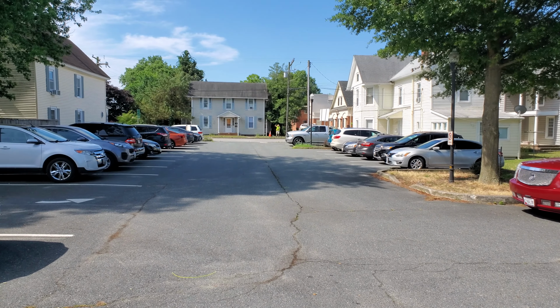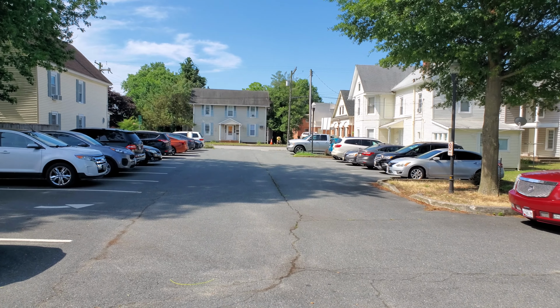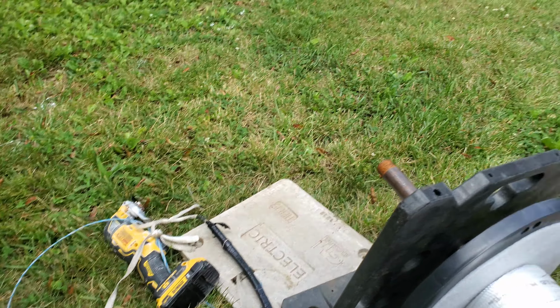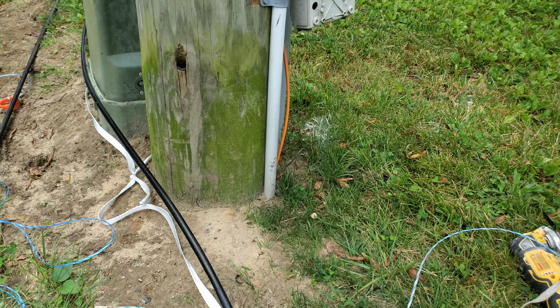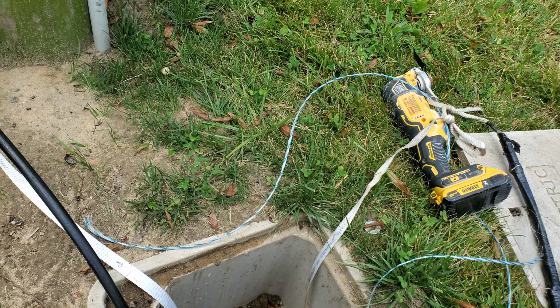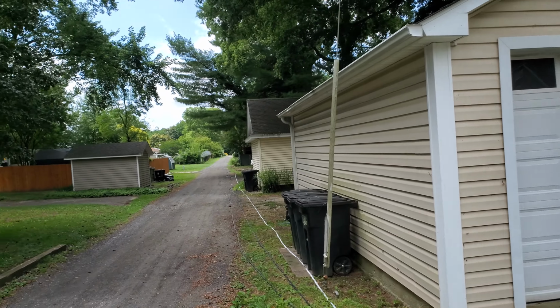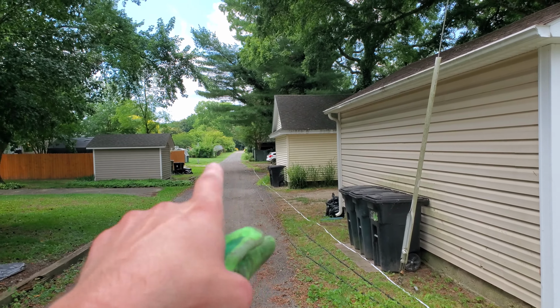I've only been here once. I don't know where the end of this run is yet. Ooh, it's a toaster out here. So I'm at roughly 2,500 feet on the pole, and we're just tying some stuff together. We're gonna try to pull from this box all the way down this alley in one shot. There's three boxes, but they go straight through.